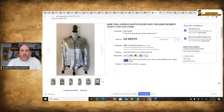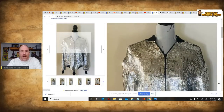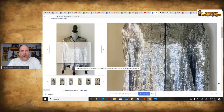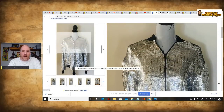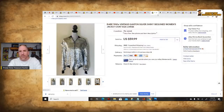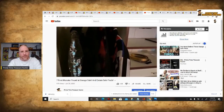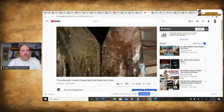Now we're going to go to the number 9 item right here. Some of you may remember me sourcing this. It's the vintage Gantos silver shiny sequined women's jacket right there. Look how beautiful that is. I love all those little sequins. For those of you who watched the haul video, I'm going to throw you back on memory lane here. Here it is right here. You could see me sourcing it right out of the closet, and it was there for a while.